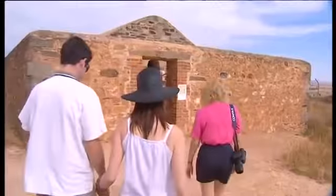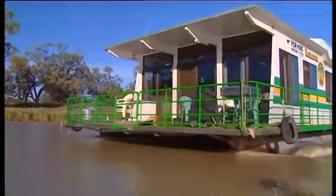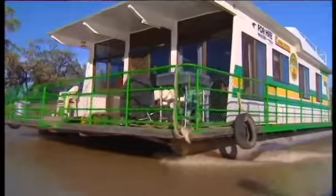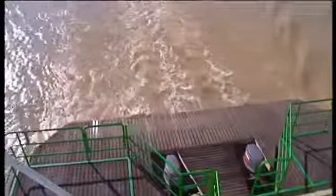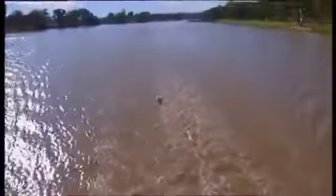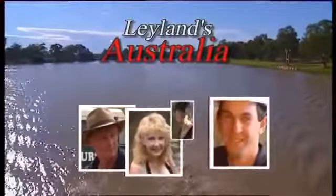Blasting of the hard rock. In Waikerie, we'll collect our caravans and move on. Next, a bush rodeo in Berry. Let the Leylands show you the way.